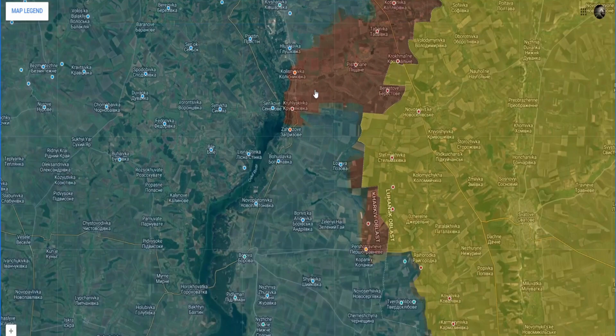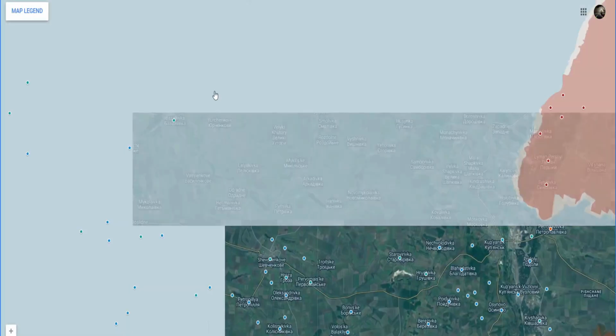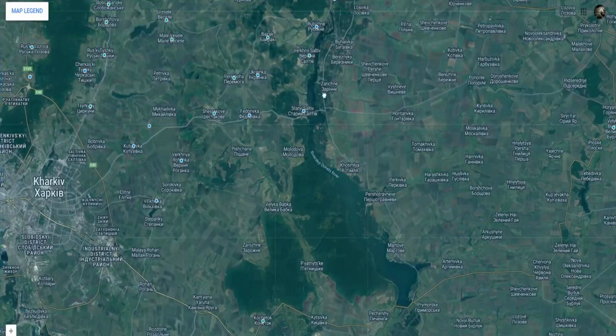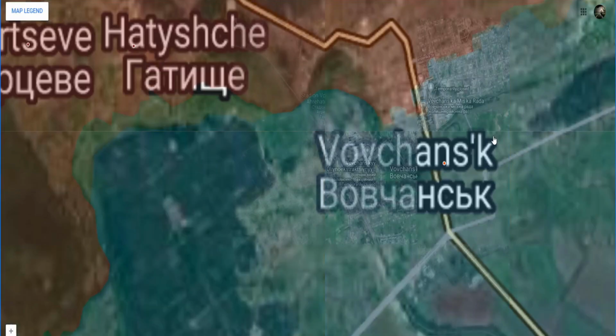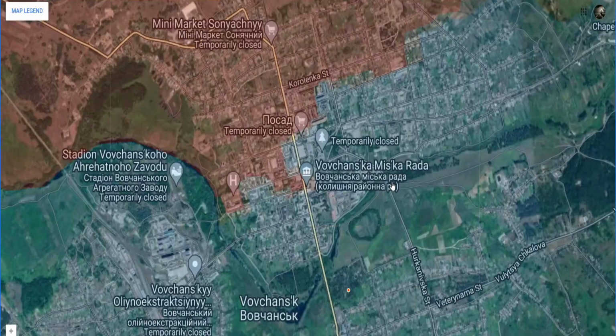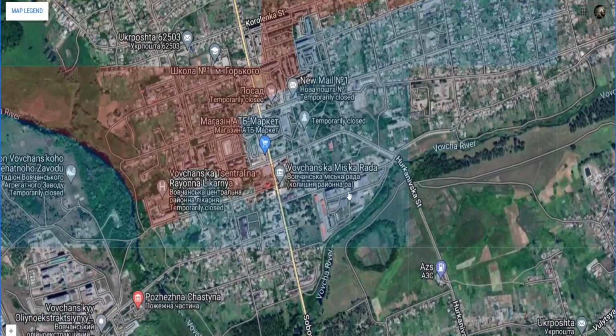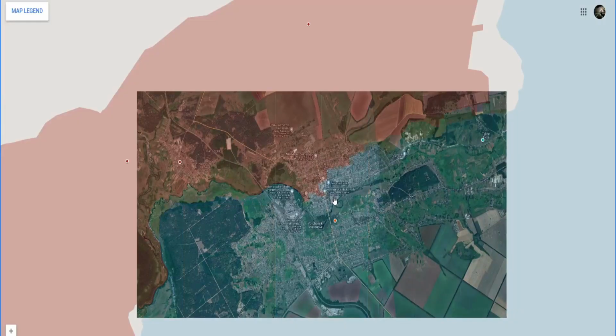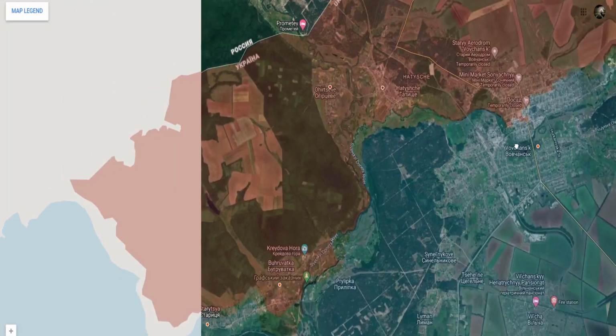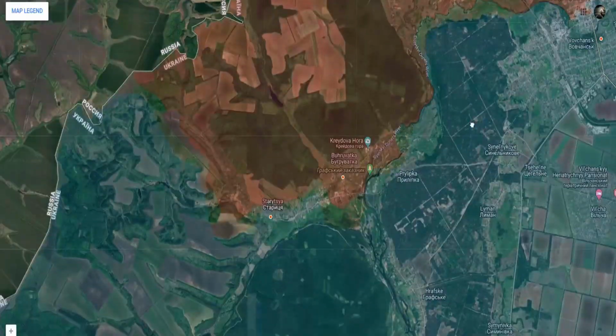Yeah, that's the Kupiansk-Lyman front. In the Kharkov direction, there's been some small gains, actually, for the Ukrainians, or just maybe some clarifications on the front line. In the Volchansk area, the Ukrainians are also in control of the aggregate plant again. This goes back and forth. Sometimes the Russians are in control, sometimes the Ukrainians are, but it's a back and forth. But now it looks like the Ukrainians are back in control of the aggregate plant.